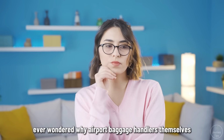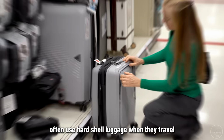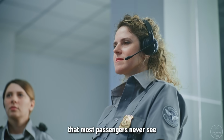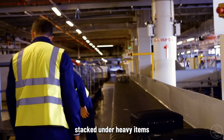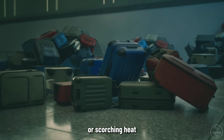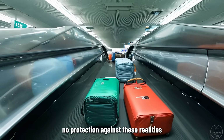Ever wondered why airport baggage handlers themselves often use hard-shell luggage when they travel? They know something about the baggage handling process that most passengers never see. The brutal truth about what happens to your luggage? It gets thrown, crushed, stacked under heavy items, and sometimes left outside in pouring rain or scorching heat. Soft-sided luggage offers virtually no protection against these realities.